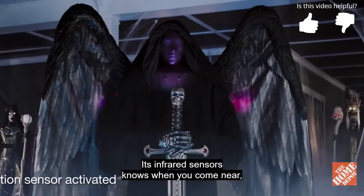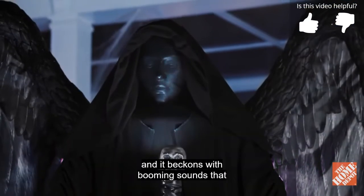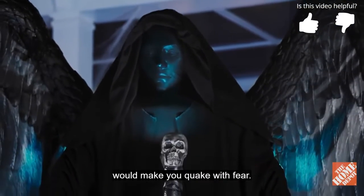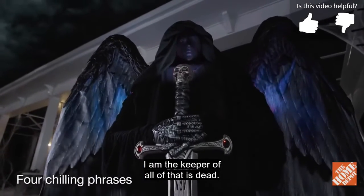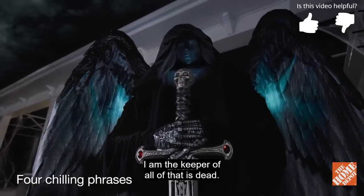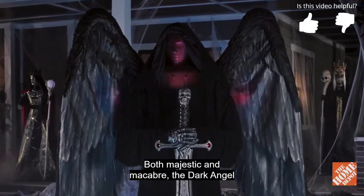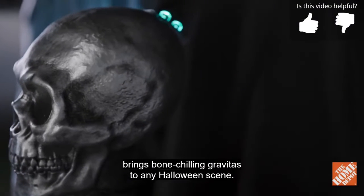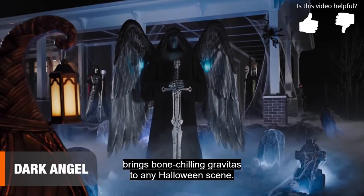Its infrared sensors know when you come near, and it beckons with booming sounds that would make you quake with fear. I am the keeper of all that is dead. Both majestic and macabre, the Dark Angel brings bone-chilling gravitas to any Halloween scene.